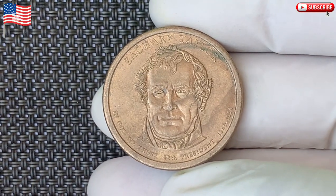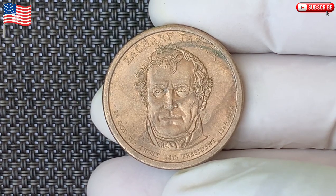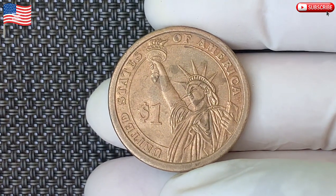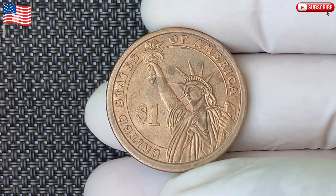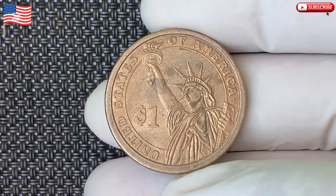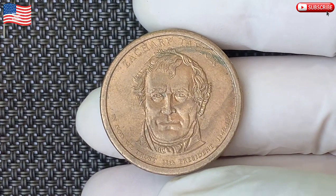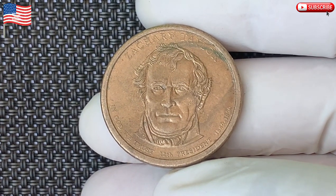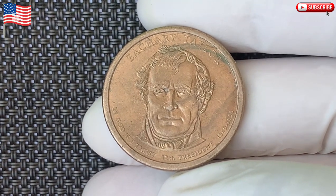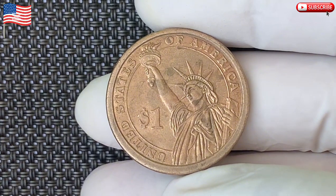Today, we're diving into a coin that's a true treasure for collectors and history buffs alike, the United States $1 coin from 1849 to 1850. This coin isn't just a piece of currency, it's a remarkable snapshot of American history. The 1849 to 1851 dollar is not only a stunning piece of craftsmanship but also an extremely rare find, especially in good condition. So, whether you're a seasoned coin collector or just someone interested in learning more about numismatic history, stick around because this is a story you don't want to miss.